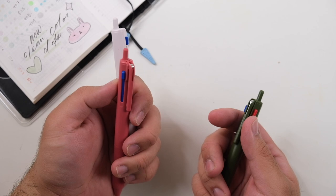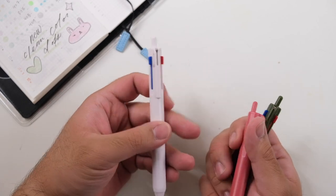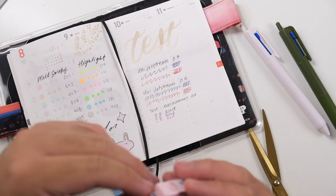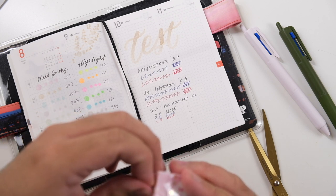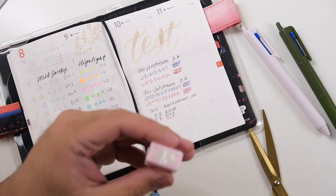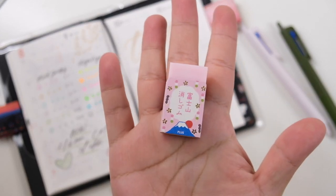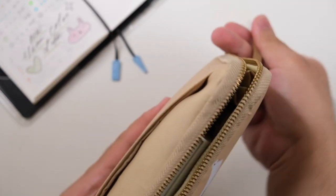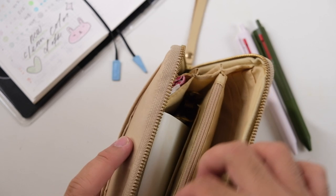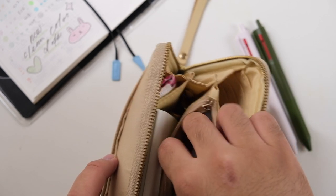And then I briefly showed you the Mount Fuji eraser, which is a fun eraser from the Plus brand. And you can actually see a little mountain top appear the more that you use that eraser. But it's my first time owning one of those, so I'm excited. And this was the special Sakura edition, so that's why it's pink. But yeah, that's my little haul.